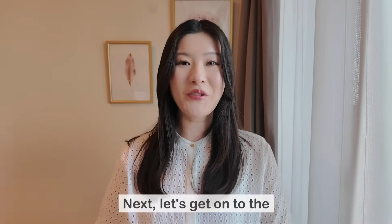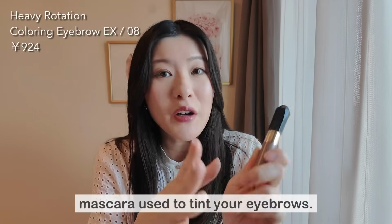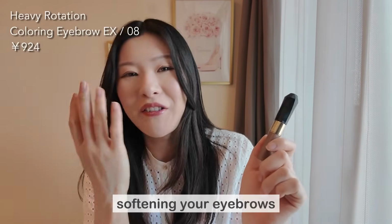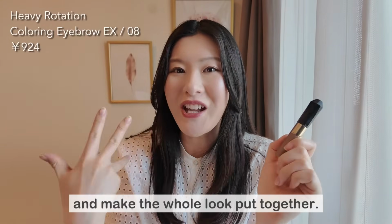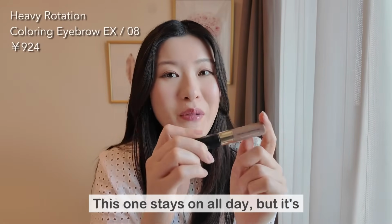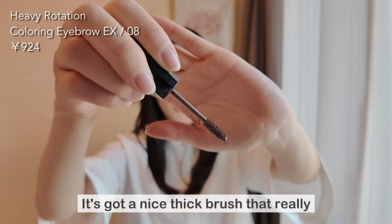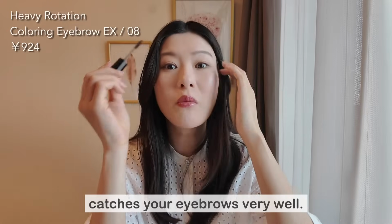Next, let's get on to the Heavy Rotation Coloring Eyebrow. So this is an eyebrow mascara used to tint your eyebrows. I think it really does make a big difference in softening your eyebrows and making the whole look put together. So even though I have black hair now, I always have to use an eyebrow mascara. This one stays on all day, but it's actually easy to remove. So let's see what this looks like. It's got a nice thick brush that really catches your eyebrows very well.